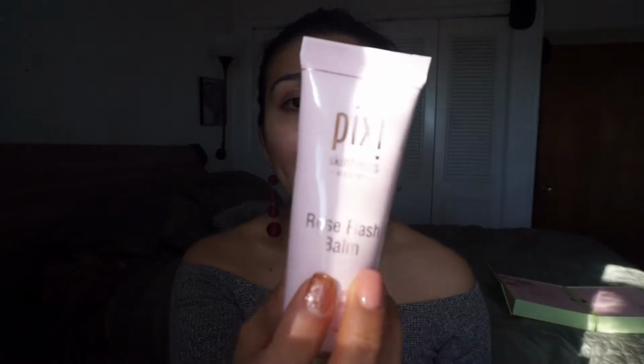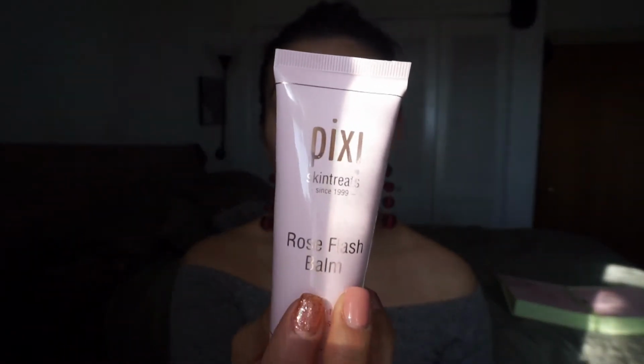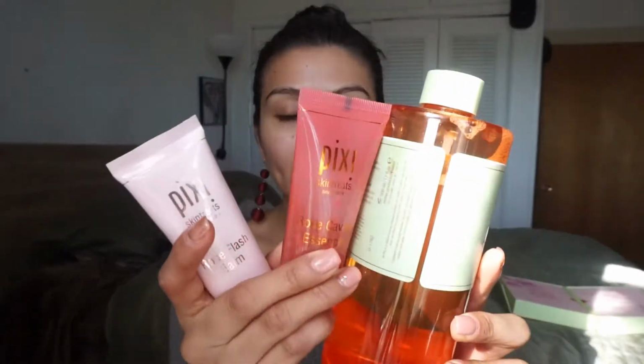And then what I use to prime my skin lately has been this Rose Flesh Balm. It is a 3-in-1 moisturizer, primer, and mask. So you can use it as a mask, you can use it as moisturizer, and you can use it as primer. So I have been using it as all three, but I just have been loving the way my skin feels when I apply these three products, and they are super affordable, so go ahead and check them out if you haven't.